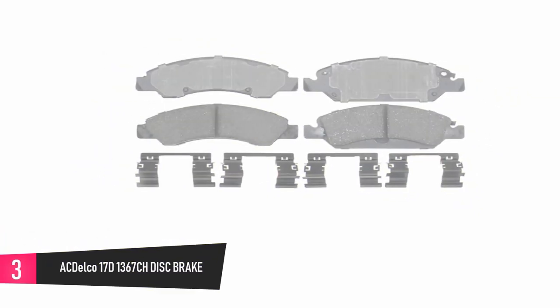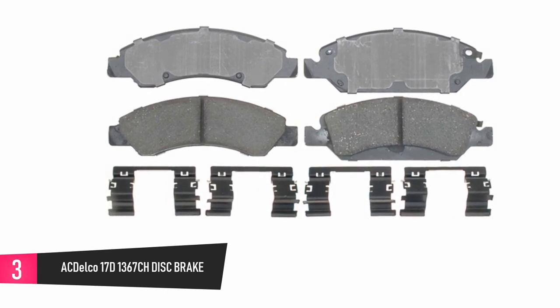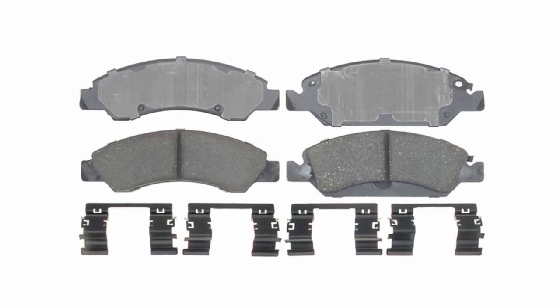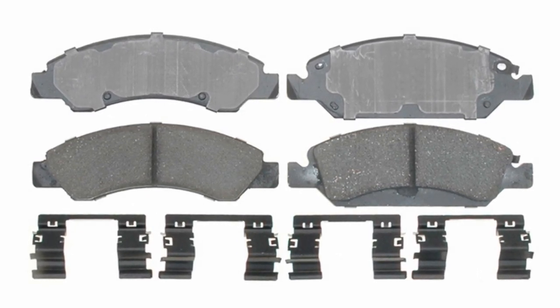At number 3, AC Delco 17D 1367 CH Professional Disc Brake. This product brings with it a century of experience, quality, and competitive price, and is designed to meet expectations for fit, form, and function, offering great value for money.